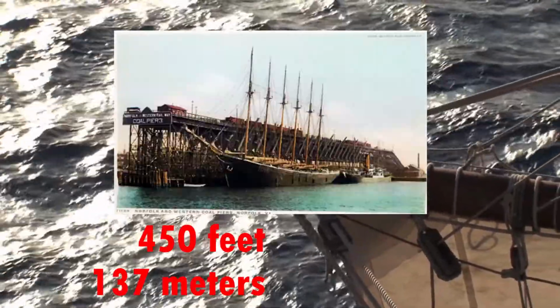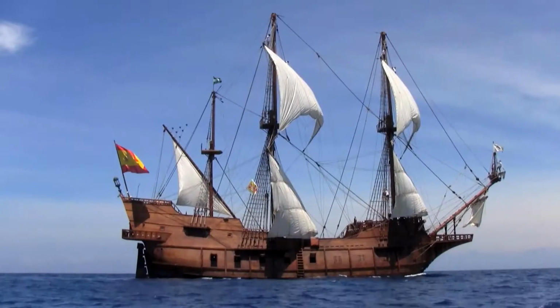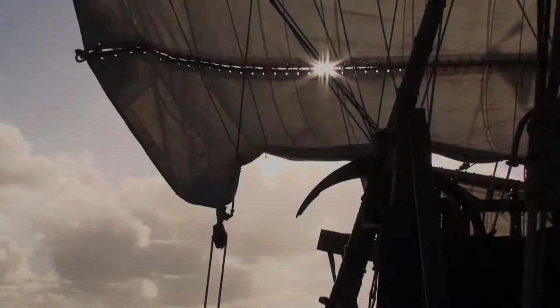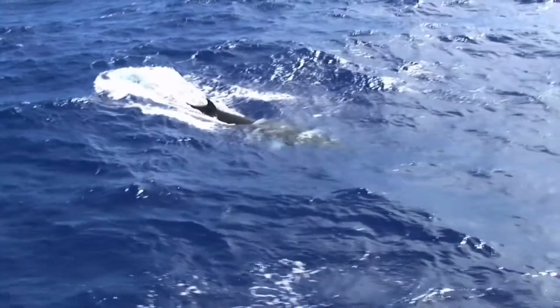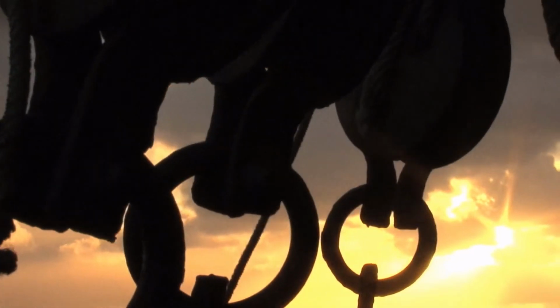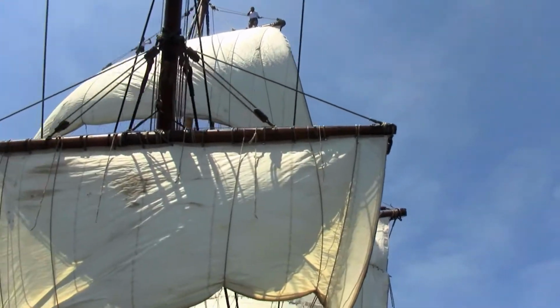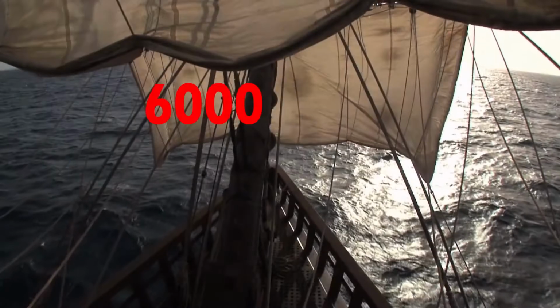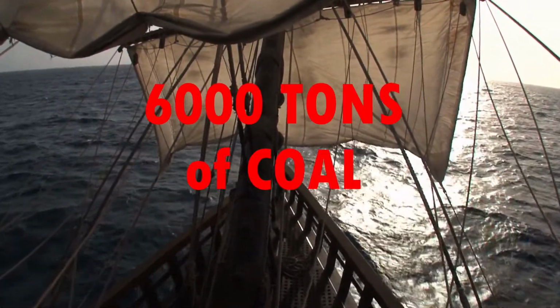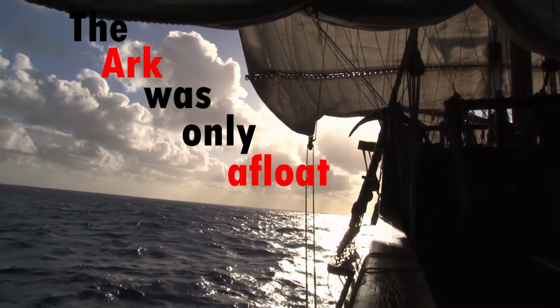It was about 450 feet long and about 50 feet wide, but it had a very noticeable problem. While sailing, it would twist in every direction. It often experienced leaks, and in March 1924 it sank, killing everybody on board. Because of this, many people say a ship as large as the ark would not be able to float for very long, but they often leave out the fact that the Wyoming carried 6,000 tons of coal back and forth for about 15 years. The ark was only afloat for 5 months.